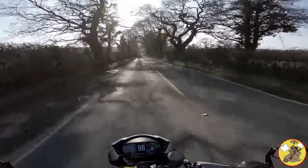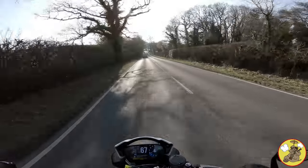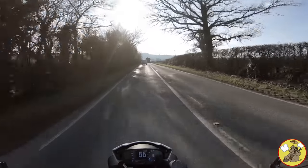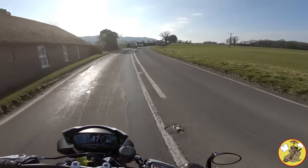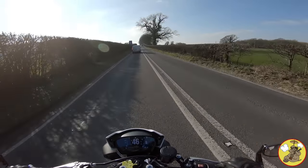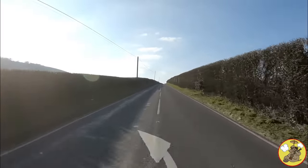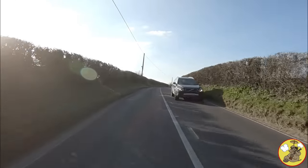Now I'd love to give this some full-on beans, and I might give it a little leg stretch on the way back, but right now I just want to get a feel for the bike, see what it's like. I don't want to become the rider I used to be, where it was all about going fast and stupid all the time. Man, this thing is rapid!